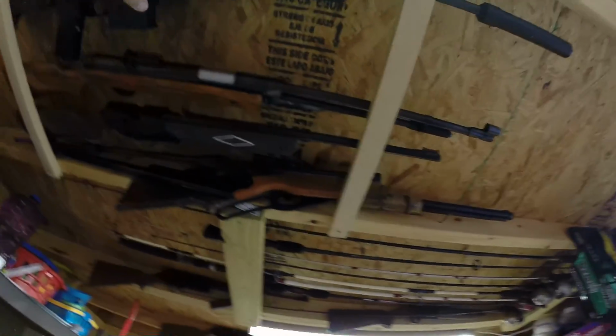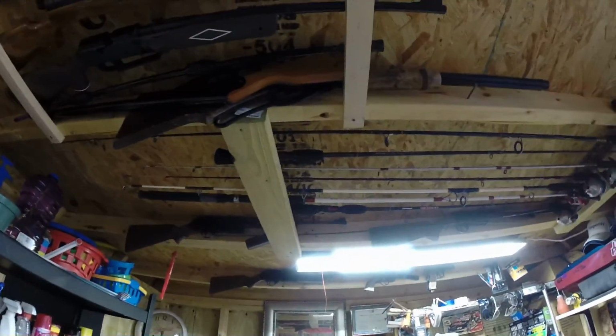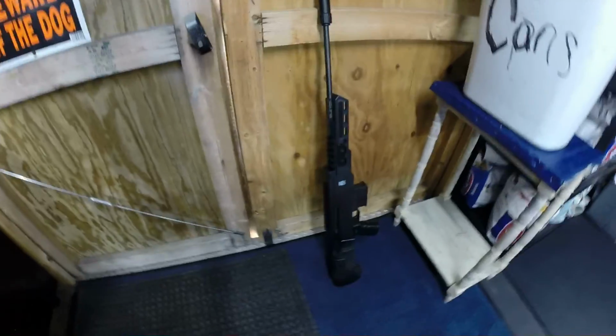So another hobby that I have, guys, is I am in the moving business, and I like to collect pellet guns and BB guns. A lot of times when I'm moving people, they'll have this type of stuff, and it's stuck up in a closet somewhere and they just want to get rid of it.